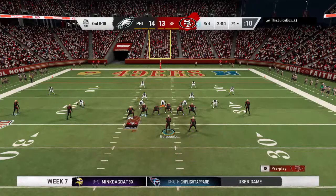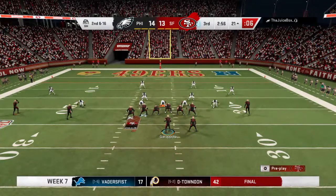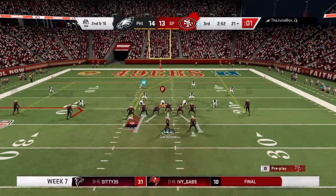21. We got double up. Hey, Charlie. Check hot route. Hot. Shift. Watch. Hey, come on.